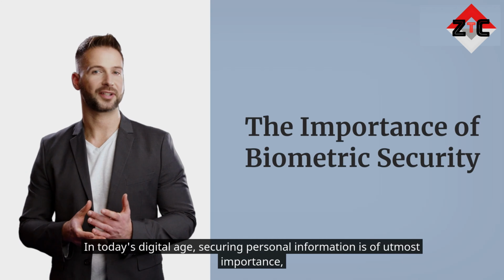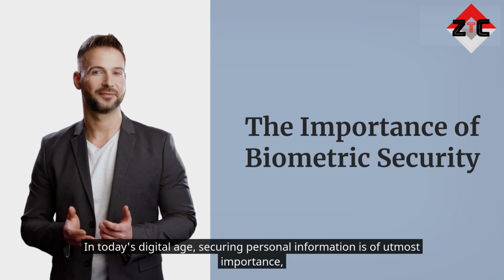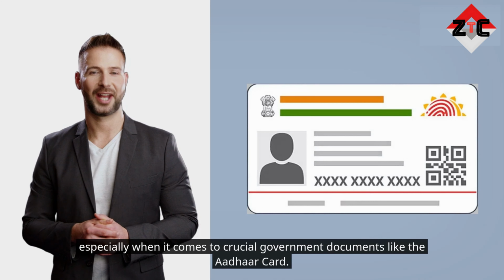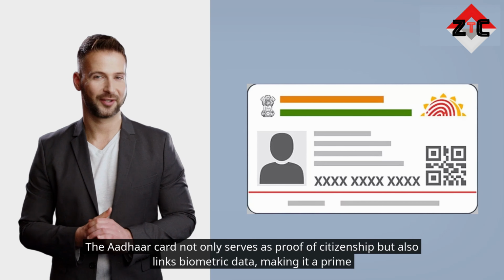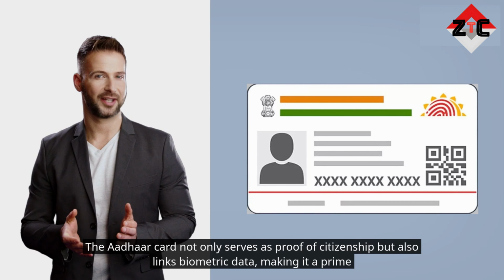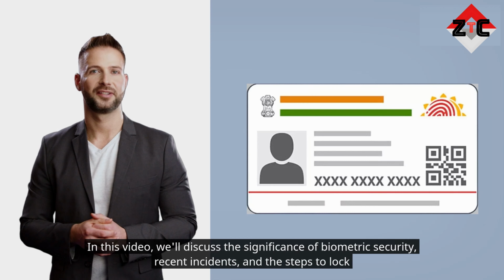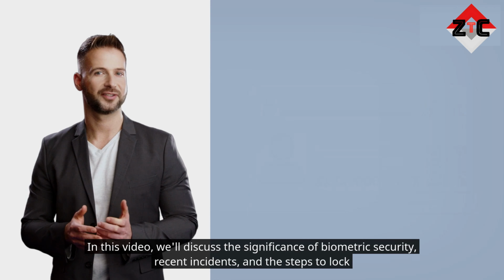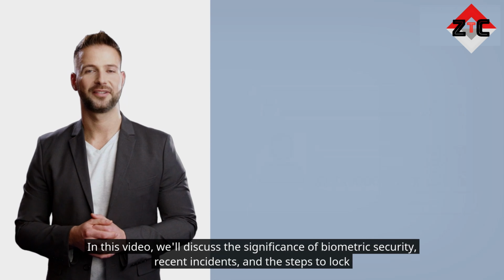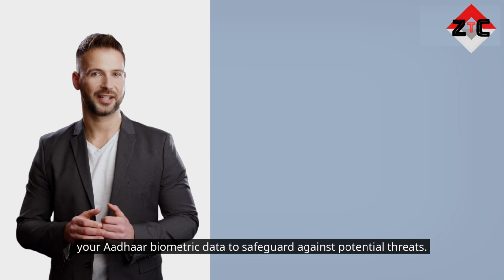In today's digital age, securing personal information is of utmost importance, especially when it comes to crucial government documents like the Aadhaar card. The Aadhaar card not only serves as proof of citizenship but also links biometric data, making it a prime target for online scams. In this video, we'll discuss the significance of biometric security, recent incidents, and the steps to lock your Aadhaar biometric data to safeguard against potential threats.